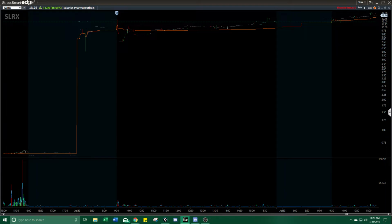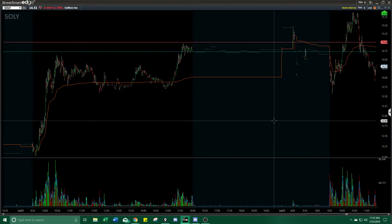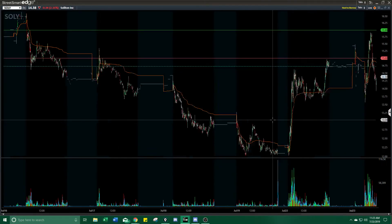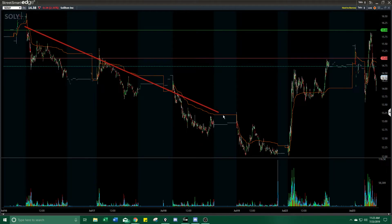But another stock I want to talk about is SOLY. SOLY past 2 days has made great moves. And SOLY has been in play for like the last month, 2 months. Just simply keeping this stock on your back burner could have presented opportunities with it. You could see here recently with it, it just trended down and down and down for 4 days, and then finally got a nice rebound for 2 days.